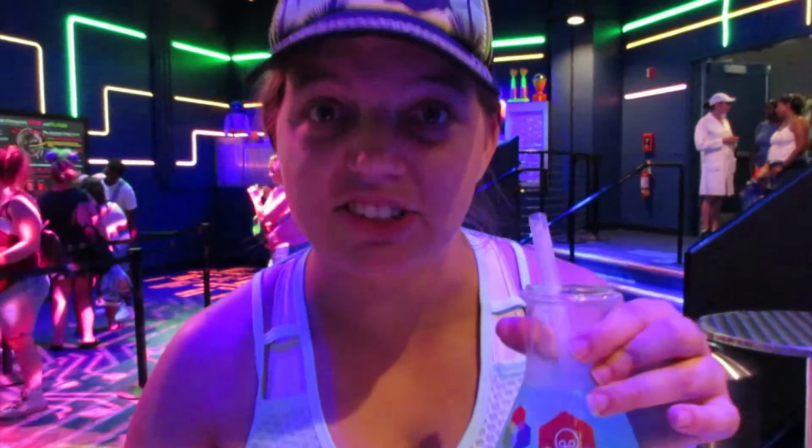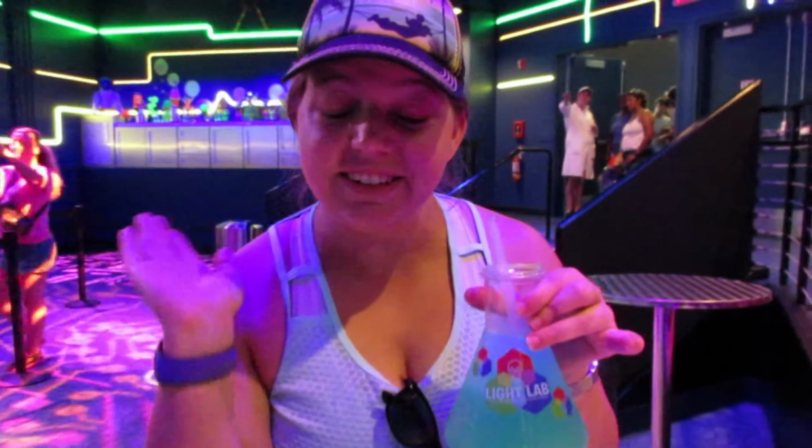It kind of tastes like green apple and cotton candy. And there's a third flavor, but I can't put my finger on it. It's not carbonated. This is $7. You get to keep the cup, and you can find it here at the Light Lab.